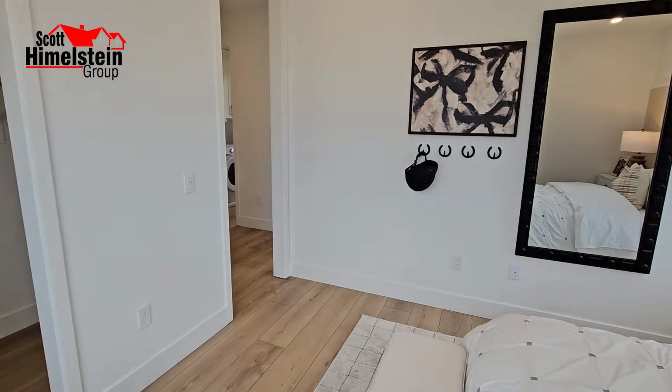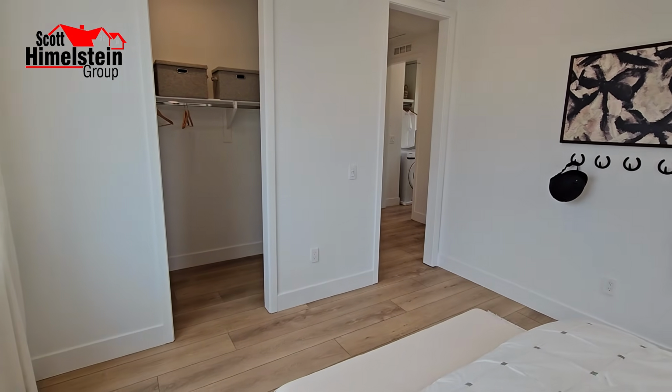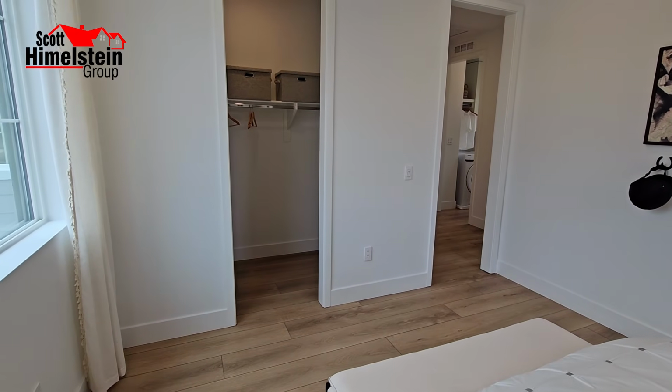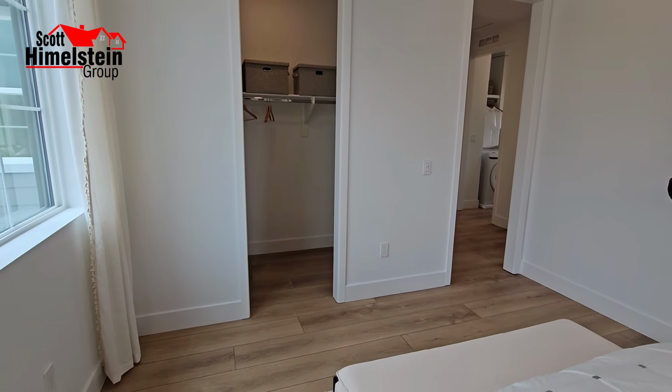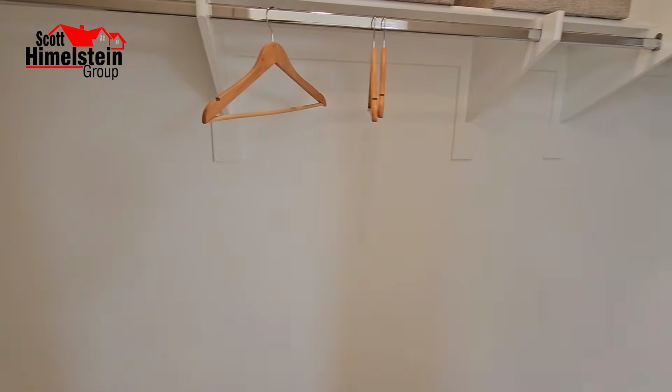Now, part of the reason why the HOA dues are a little more expensive, you think, well, that doesn't really include a lot, is the fact that you only have 47 home sites. So everybody has to pay a little bit more to contribute to the overall maintenance of the community. So here you'll kind of see this walk-in closet right there.